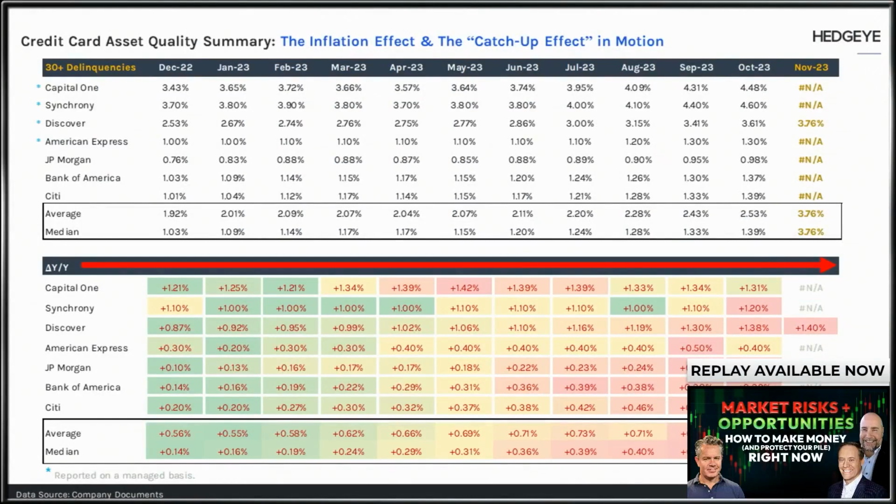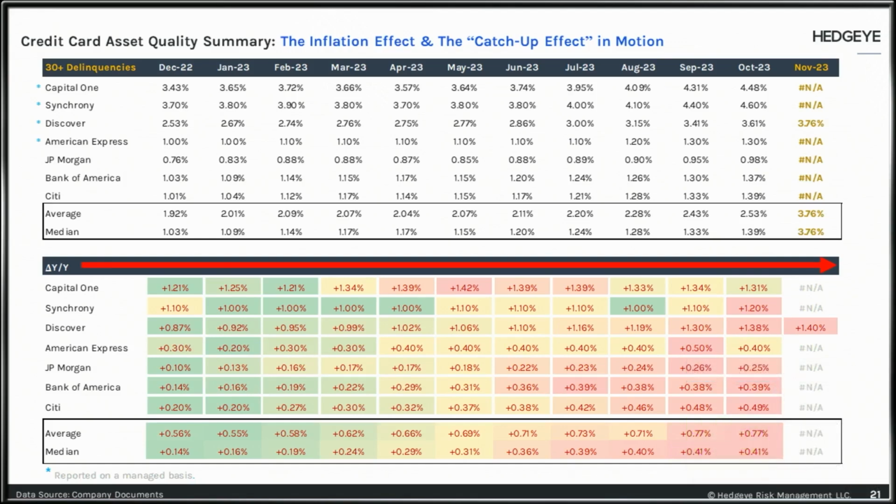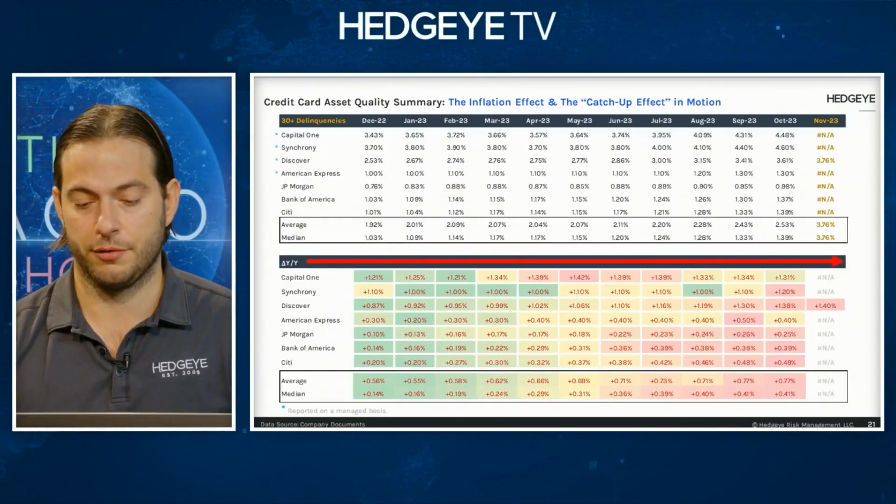The bottom half of that table, we show the year-over-year change in the 30-day delinquency rate. And as Josh mentioned this morning, looking at changes in the level sequentially is not really a worthwhile exercise because the data is very seasonal. But if we look at that bottom part of that chart, we see the year-over-year change in the 30-day delinquency rate. And the color of the text, if it's red, indicates the sign of the first derivative, right? So if it's red, it's negative. These delinquency rates are getting worse on a year-over-year basis.